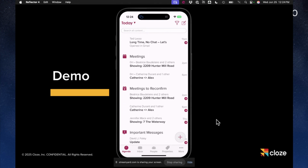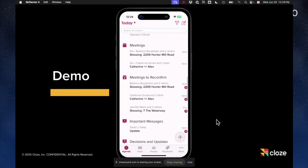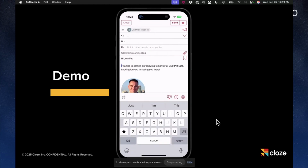You can see I've got some meetings in my calendar. So those are going to come in automatically from my calendar. So you're going to see any meetings you have. You can also reconfirm any meeting where you haven't talked to the person in a while. So I've got a few of those. So I can swipe to reconfirm and say, hi, Jennifer, I wanted to confirm our showing tomorrow at 2. Great.